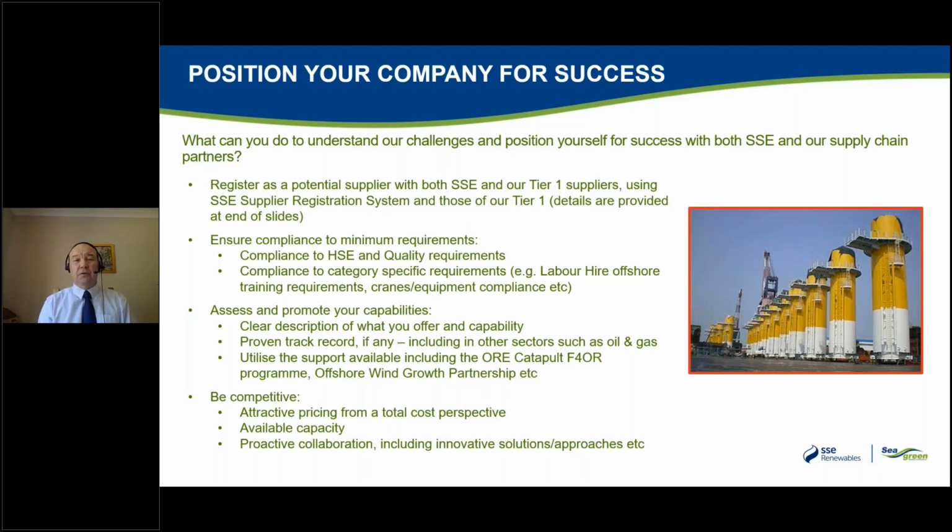So it's really critical that people register both with SSE and on the SSE system, and there are details on how to do that at the end of the slides, and with our supply chain partners and our tier 1 delivery partners, because again, unless we understand who you are and what you do, it makes it really difficult for us. The key things we look for when people register is compliance with minimum requirements, health and safety and quality being the top priority for SSE and our joint venture partners, and also compliance to category specific requirements.